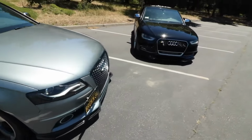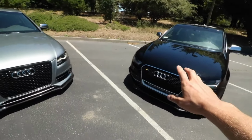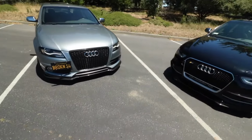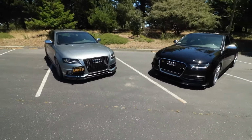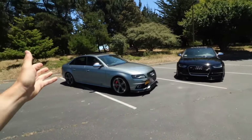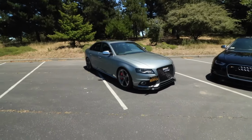Up front with the black optics package or the titanium package, you can get a black grille from factory, and it's for both the B8 and the B8.5. It's definitely a really cool package to look for because not that many B8s or B8.5 S4s have it. So when you pick your B8 S4 or your B8.5 S4, there's another two packages that you can look for.